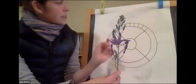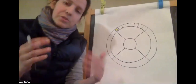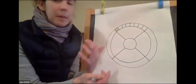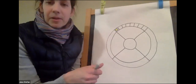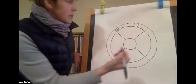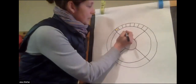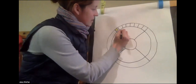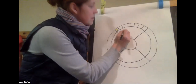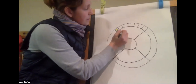So for today, because I usually draw some kind of moon stuff happening, and because we're lucky the full moon is tomorrow, I'm going to draw an almost full moon on mine. So if you're into the moon, you can do that. The full ones are easier to draw. So let's put a moon and some craters maybe.